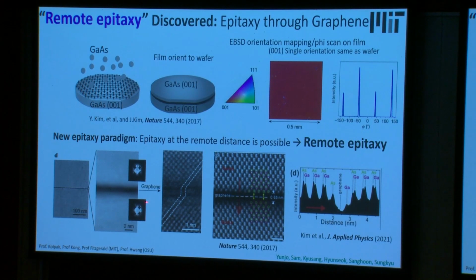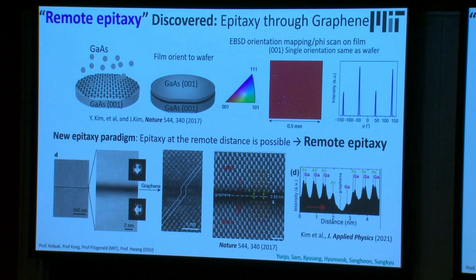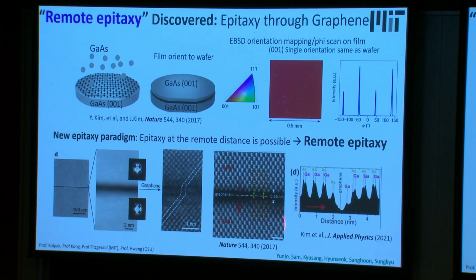Even through the TEM, we found that even if there's a monolayer graphene, the atomic arrangement follows the underlying substrate. And more recently, in 2021, we did further TEM experiments to figure out what is really going on at this interface. We found that if you start with an arsenic-finished wafer, then right over the graphene is a gallium atom on top, and vice versa. It's really a remote interaction that is going on.